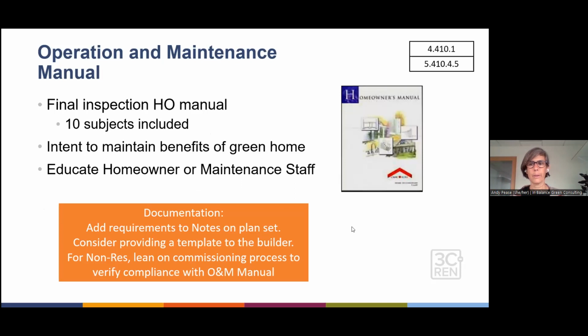Also under materials and resources is the operations and maintenance manual. It's tucked in there because this and commissioning have to do with the long-term durability and performance of a building, making sure that they're operating in a way that is not wasteful of an entire building not operating.